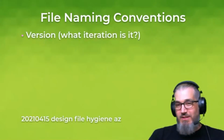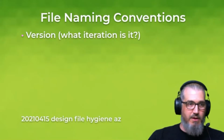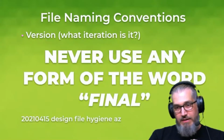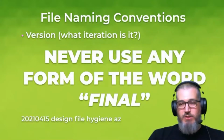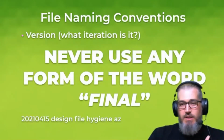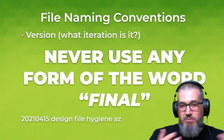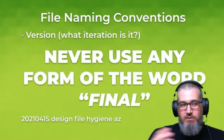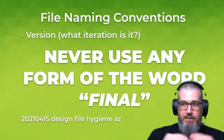The next thing is versioning. This is, what iteration is it? We all go through versioning. One thing I've got to say is never ever use any form of the word final. Just don't do it, because I promise you, if you put final on something, you're going to have changes. And if you're following the same naming convention over and over again, the highest version should always be the newest one. It should be the final version. There shouldn't be an older version that's the final version. So there's no need to label final. Just don't do it. And if you see someone else do it, I think it's fair to ridicule them.